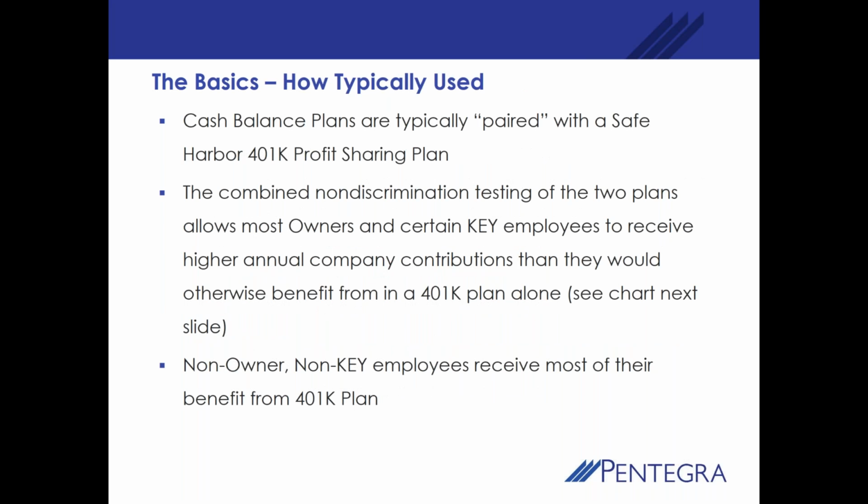Cash balance plans are typically paired with a safe harbor 401k profit sharing plan. We'll talk about that in a few minutes when we go into the case study. The combined non-discrimination testing of the two plans allows most owners and certain key employees to receive higher annual company contributions than they would otherwise receive from a 401k profit sharing plan alone.